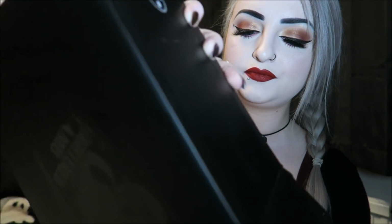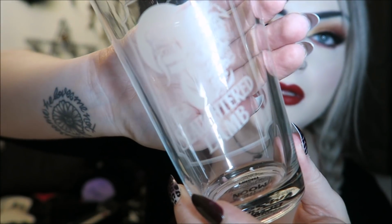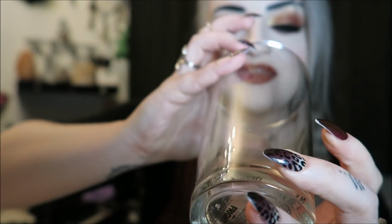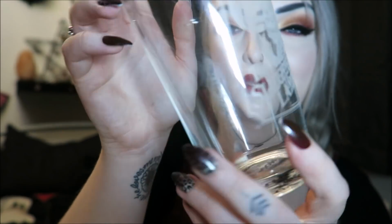And then the last item in this box is an American Werewolf in London glass, which again, pretty cool item. That was a horrible noise, I'm sorry. So it says, I mean, it's got all dust and stuff in it, but it says The Slaughtered Lamb. It's kind of engraved in there. I know that's not showing up very well, but that is the design on it. And then when you drink in it, it says Beware the Moon at the bottom, which is cute.